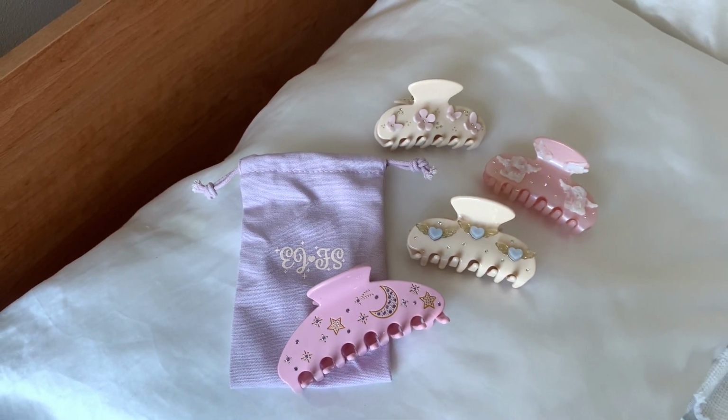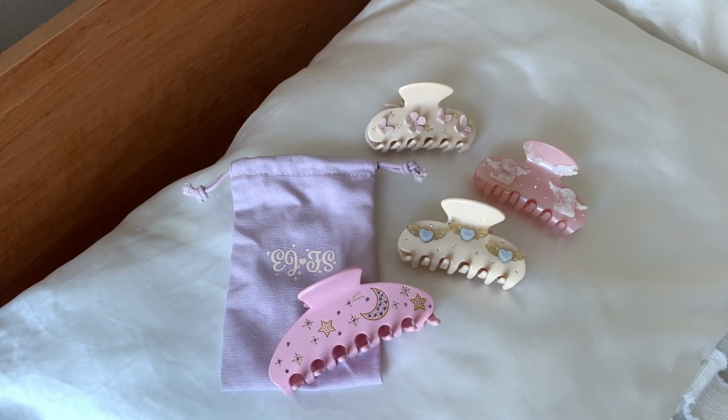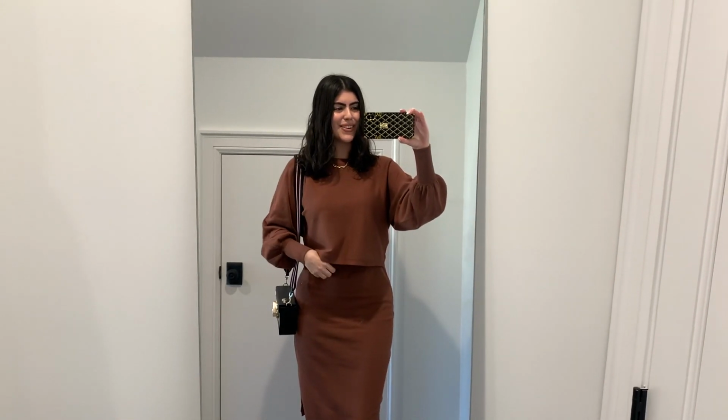But now I'm going to go ahead and show you guys my outfit and leave for my grandma's now that I am finished. I'm ready to go to my grandma's house. Let me quickly show you guys my outfit.